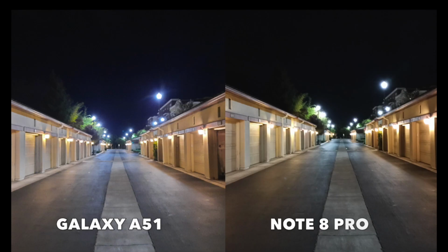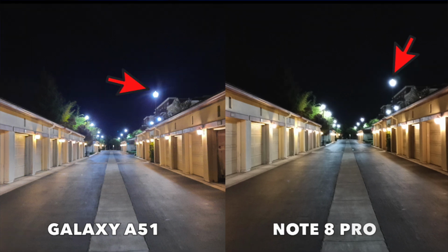Hey everyone, so now that you've seen all the photos and videos for yourself, I'll let you know what I think about how each of these cameras performed. So starting with the rear cameras, the A51 produces better images without too much noise, but the Note 8 Pro gets bright enough and represents the scene more accurately. Both handle bright lights pretty well, but the Note 8 Pro has a bit less lens flare.